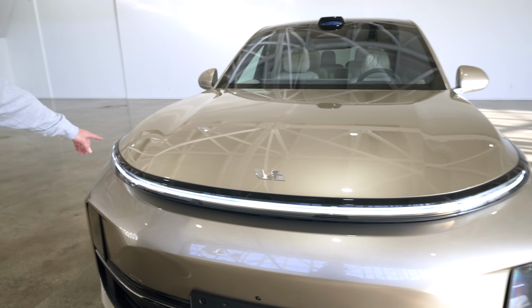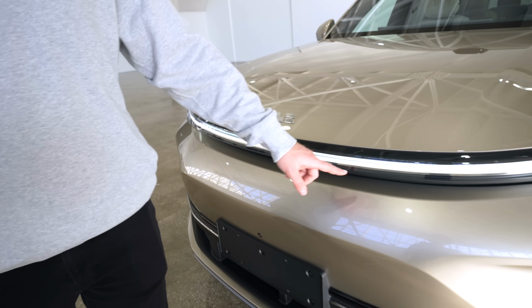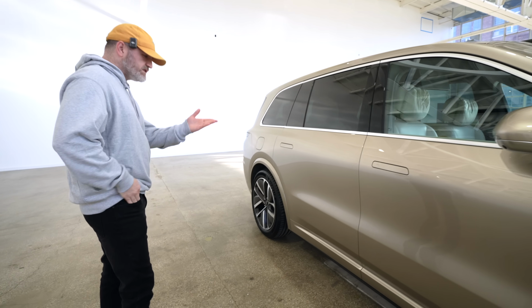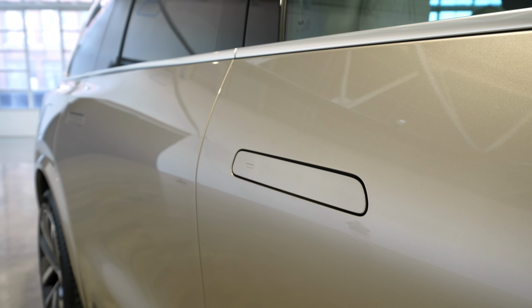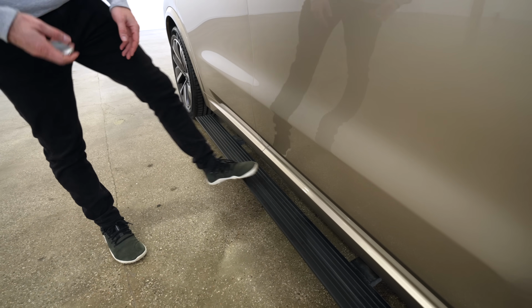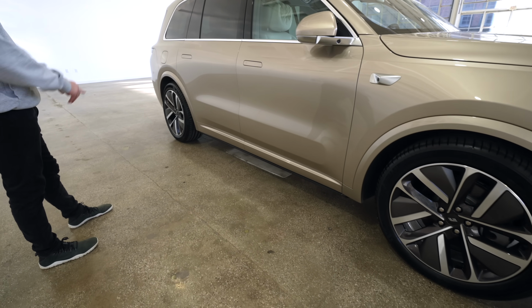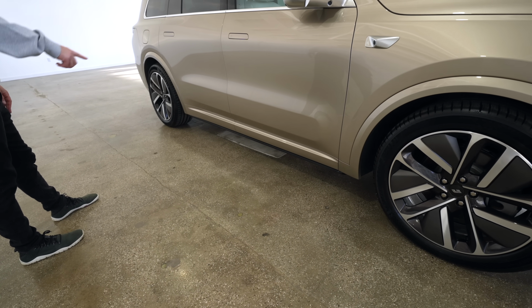You're also going to notice a unique light bar across the front. This is going to be your running light. Let's go around this side of the vehicle. Obviously, when it comes to door handles, when we approach, they're going to extend. Of course, I can do that manually as well. And we have a running board which comes out, and if I lock it up, you'll see that retracts back in, gives you that clean look and the ground clearance.